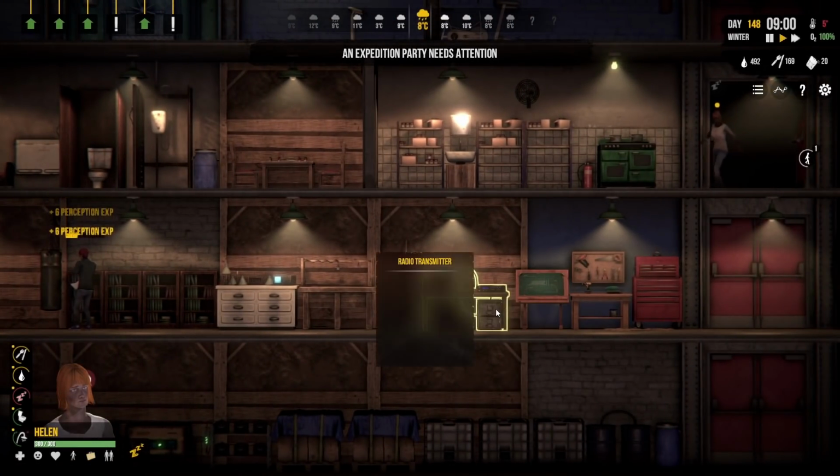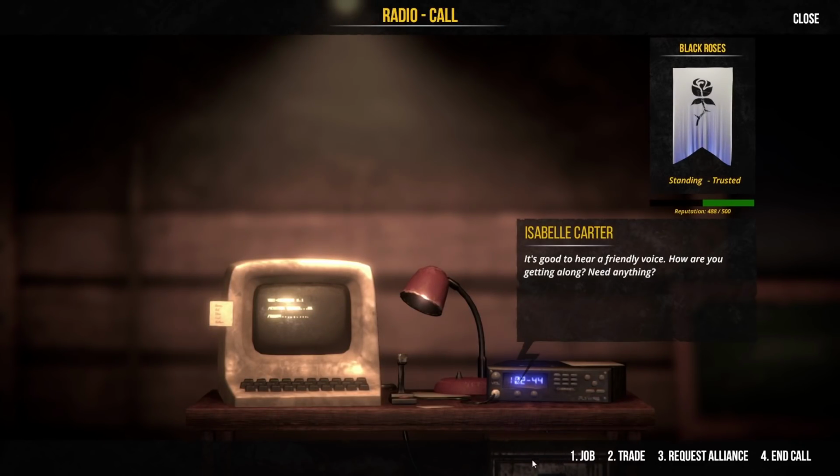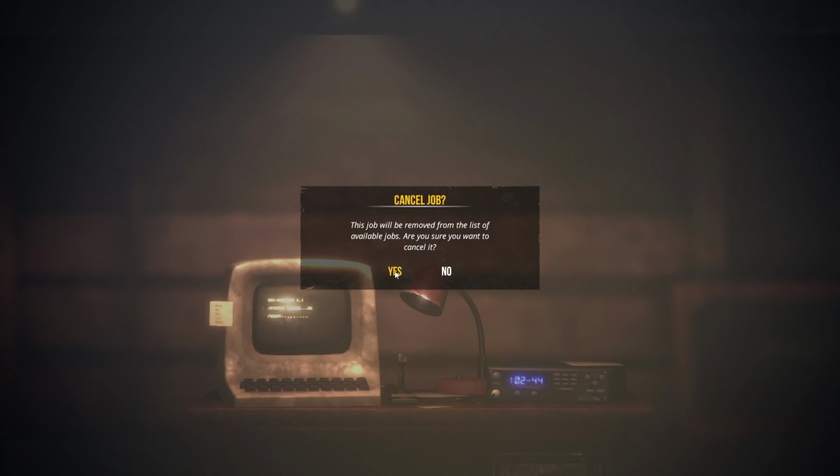Black Roses. Can we do another job for you? Because we're at 12 reputation, sort of finding out what your final quest thing is. Can we please get a job from you? Nope. No, we cannot. Only that one up there. A rescue job. We don't want to do that. So let's get rid of that. We don't want to do that at all.